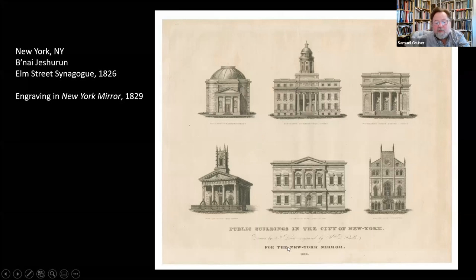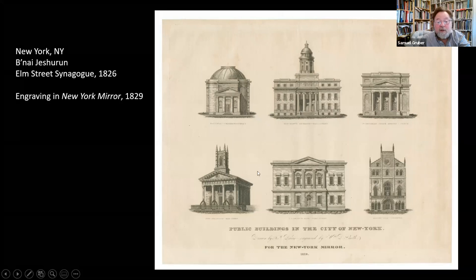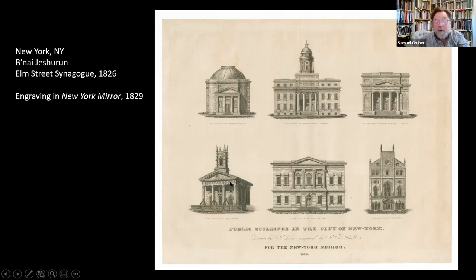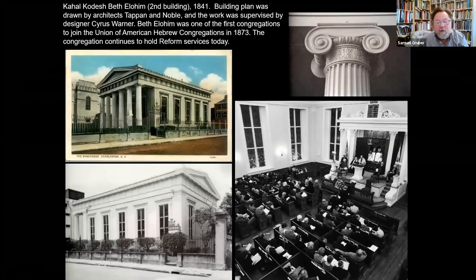And you can see this print that was published in 1829 in the New York Mirror actually shows that most of the new buildings, the civic buildings, public buildings in the city of New York, all but one are built in the classical style. So Jews, even though they're buying an old building, maybe cheap, are renovating because they want to be up to date. And that's something that we'll see a lot going forward.